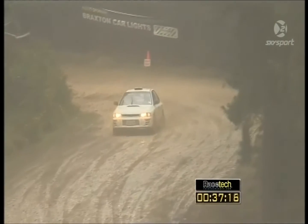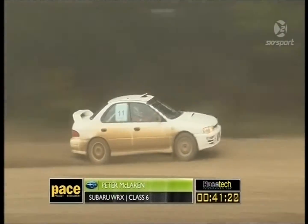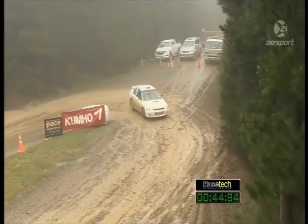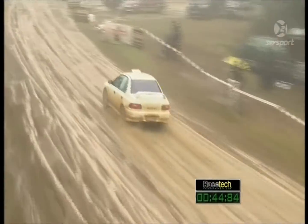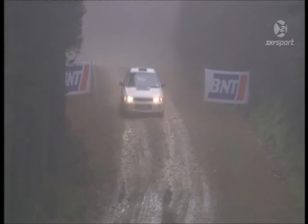Peter McLaren on track now in the Subaru. Peter's just out there having a good time, and he really looks like he's cracking into it, and a bit slow there at the hairpin, but having a good time nonetheless. Well, he's in the top 16 and 44.84. How much time can he make up on the downhill run?